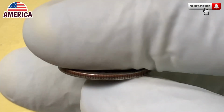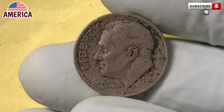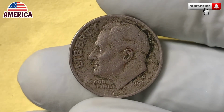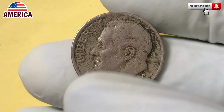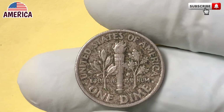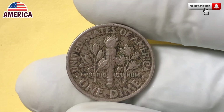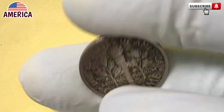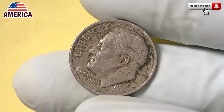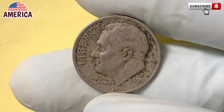Before we talk about its value, let's set the stage by looking at some historical context. The 1999 US dime was produced during a time of both prosperity and change in the United States. At the turn of the millennium, the country was enjoying a strong economy, with Bill Clinton serving his second term as president. The 1990s were marked by a boom in technology, a surge in the stock market, and a period of relative peace and stability.